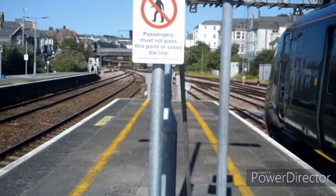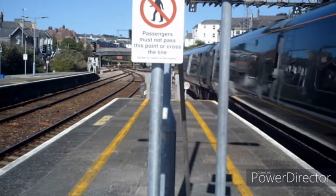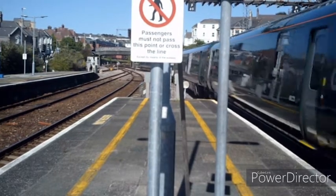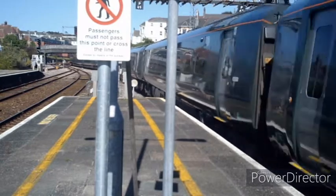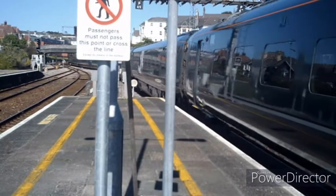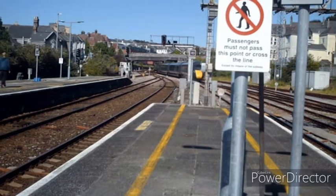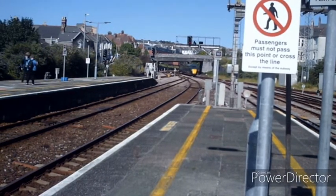Okay, departing now, 1614 Great Western Railway service to London Paddington. Sorry about the late start there guys, I didn't know it was time so soon. 802007 is on the front and the rear is 802002. Stations for that will be Totnes, then Newton Abbot, Exeter St David's, Tiverton Parkway, Taunton, and then it goes non-stop to Reading, and then calls at Reading and London Paddington.